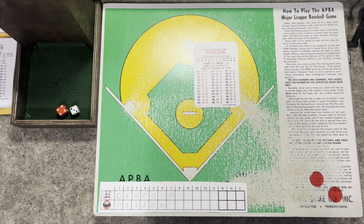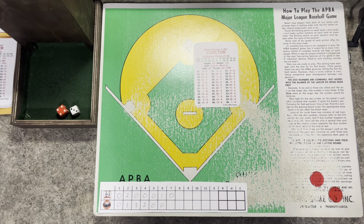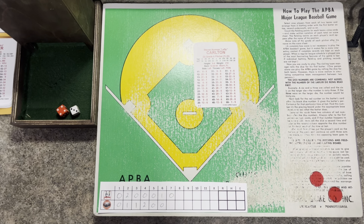Over in the American League, it's a final from Boston. The Red Sox beat the Brewers 5-3. In New York, it's the 8th inning, and the Orioles are beating the Yankees 10-3. And in Chicago, it's the 5th inning, and the Tigers are over the White Sox 8-6.